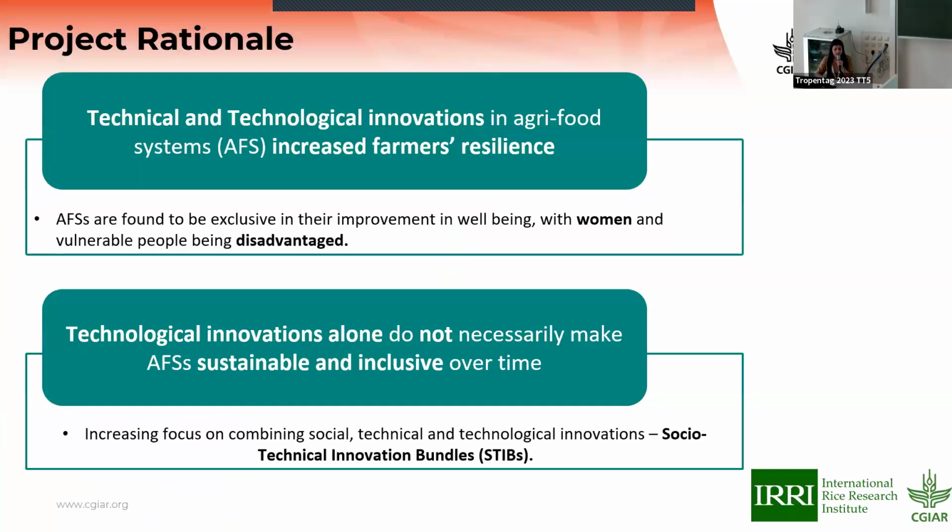Talking about the rationale behind the study, we know that there has been substantial evidence that technical and technological innovations in the agri-food system have increased farmer resilience. But these interventions are found to be quite exclusive in terms of the improvement that they provide in well-being, with women and vulnerable people being disadvantaged. While it is important to have the technological interventions, alone they cannot make these agri-food systems sustainable and inclusive over time.